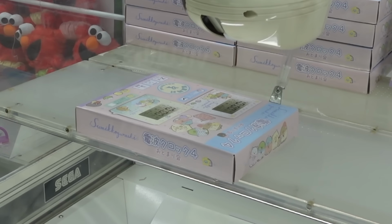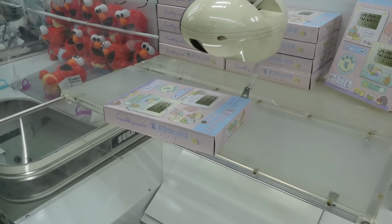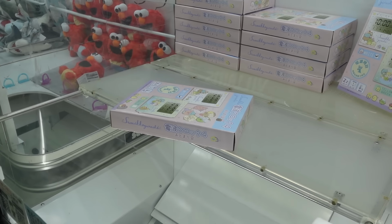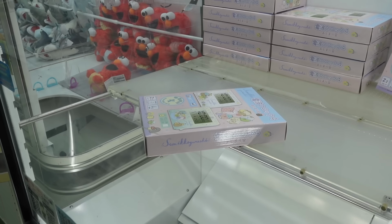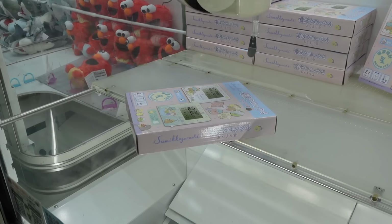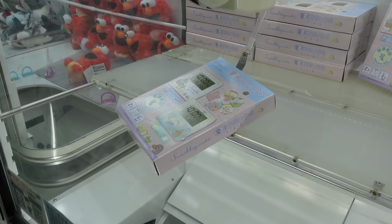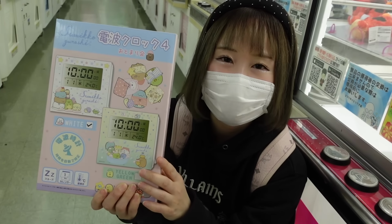So it's been slowly moving forward, and I think I could get it in a few more tries. Push. Oh, that was like a centimeter. Push. Maybe two more tries, guys? It's moving, but twirling in the same place. And yes! We got it! This is our final prize today.